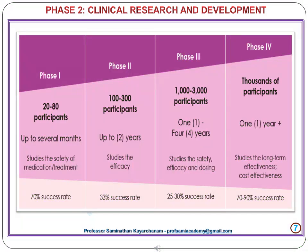Phase 1, 20 to 80 participants, up to several months. Studies the safety of medication and treatment, 70% success rate. Phase 2, 100 to 300 participants, up to 2 years, studies the efficacy, 33% success rate. Phase 3, 1000 to 3000 participants, 1 to 4 years, studies the safety, efficacy and dosing, 25 to 30% success rate.